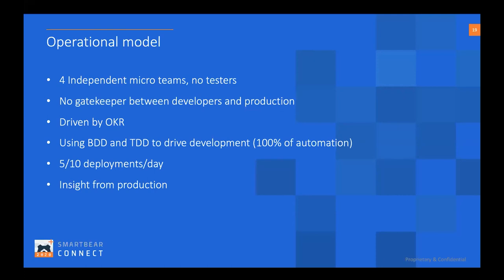TDD and all the unit tests that you will create, TDD will help you make sure that you have the right design for your code, and then you will create all the unit tests and integration tests that you need. They will be the safety net, the one that will ensure the correctness of your application.